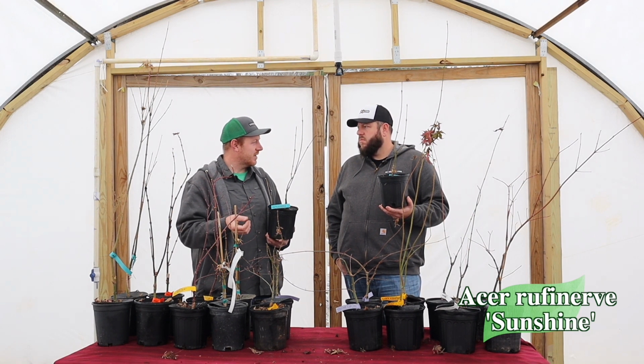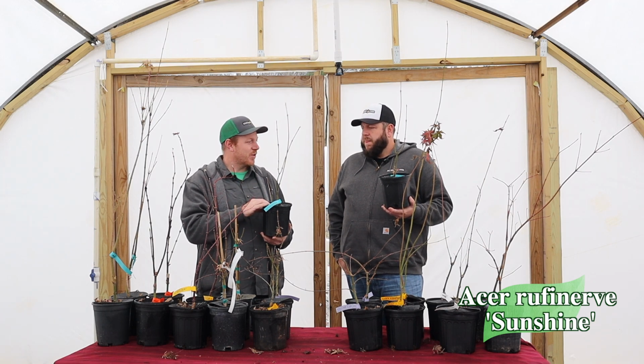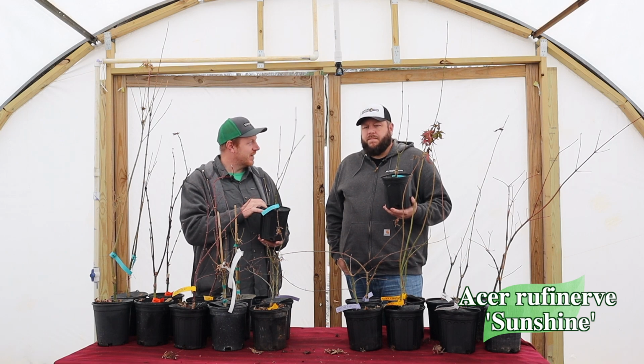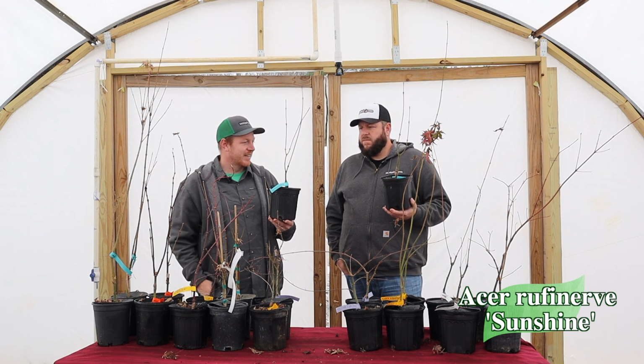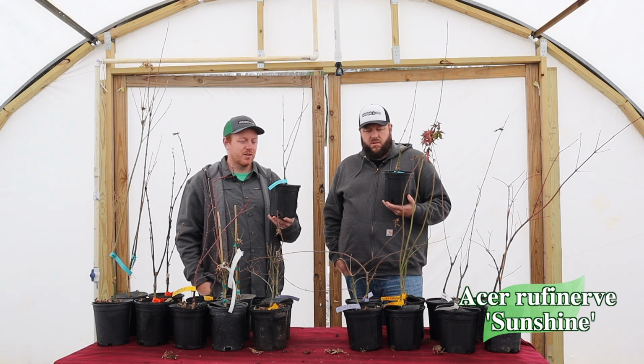Often people don't like snakebark rootstock. They sometimes will curl around themselves. Well, these are grafted onto Acer truncatums, which have a very healthy root system. So you've got a tree that doesn't seem like it should graft on at all, but makes a great rootstock for Acer rufinerve Sunshine.